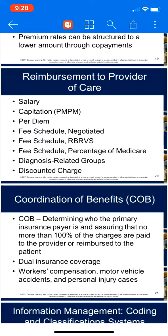Then we have fee schedule on the resource-based relative value scale. So another way to negotiate a fee schedule is to use the resource-based relative value scale, the RBRVS, unit value as the base, and negotiate the conversion factor, the dollar amount per unit. That provides appropriate reimbursement. As an example, if the RBRVS unit value for a procedure is 2.5 and the negotiated conversion factor is 45 for all procedures, the fee paid to the provider in this case would be $112.50. So what they did was the 45 times 2.5, and that gets you $112.50.